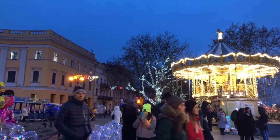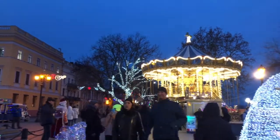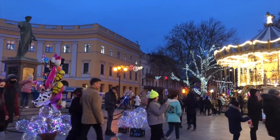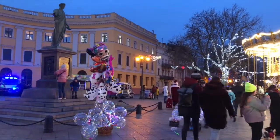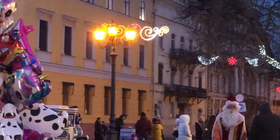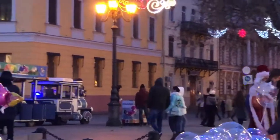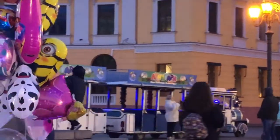A new decoration is this carousel. This year is the first time when we got it here. There is St. Nicholas, or we call him Father Frost, over there in the back, looking for somebody to take a photo with him and pay him. And a train for the kids.